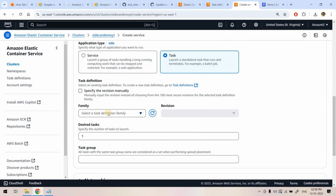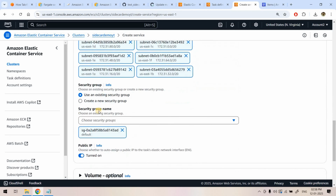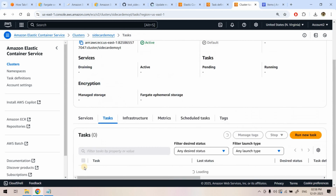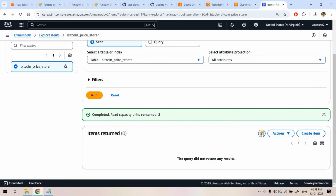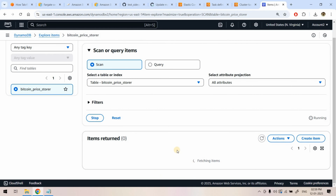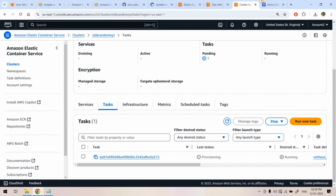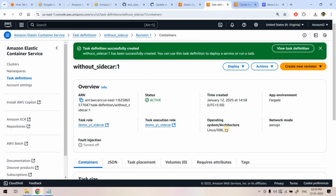So I am choosing task, and then for family I will choose without sidecar, and then the latest version only. Let me select desired task count 1, keeping all other properties as default, like VPCs and all. Public IP you can turn on, as of now not a problem, and I will simply create my task in our ECS cluster. If I refresh this screen, you will see that this task is currently in provisioning status, and if I refresh my DynamoDB table, you will see that currently no data is available in it. Once our task gets executed successfully, there should be one entry in this DynamoDB table. So we will see that.